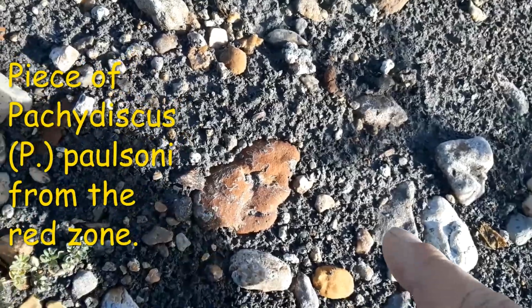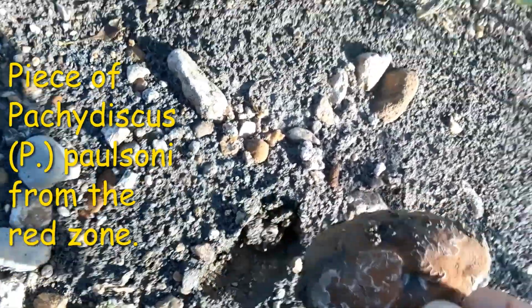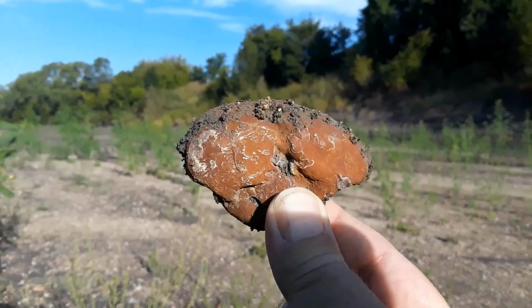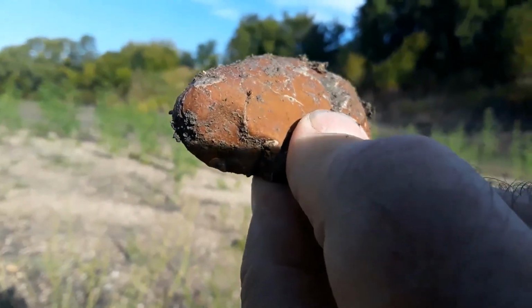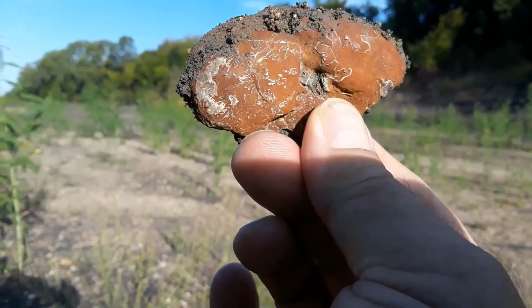Okay, well here's a piece of an ammonite. I'm going to see if I can get it out of there. Oh, it's not too big. Ooh, there we go. Sorry about that. Definitely has the suture pattern on it. A nice little piece. Make a good gift for somebody or something. So I'll be taking that with me.